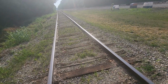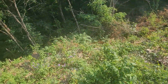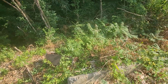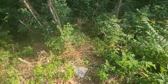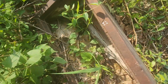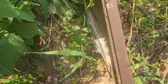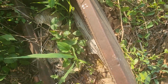What's this here? This might be a part of it too, guys. Box of some kind. Oh yeah, it's heavy. Yep, look, it's wood in there. That's some kind of a railroad box. I don't know if it had to do with a signal.